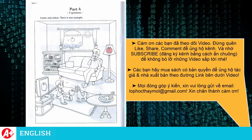Five. There's an apple on the tree. Yes. Would you like to choose a colour for the apple on the tree? I would like to colour it purple. That's great. I really like this picture now. Me too. Thanks.